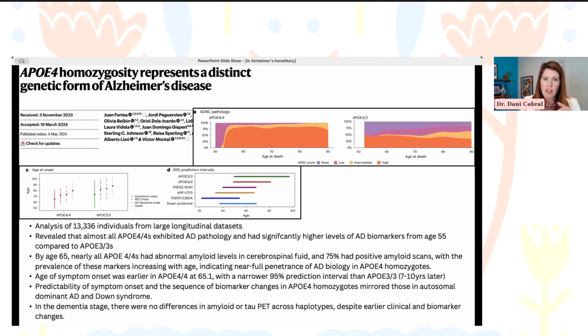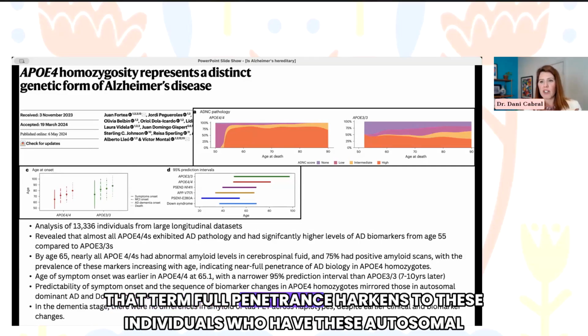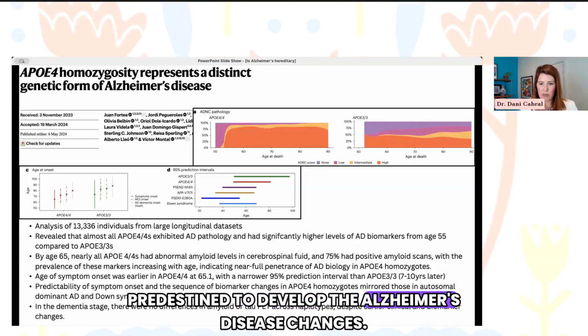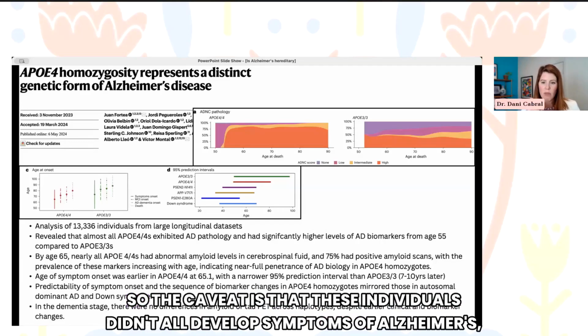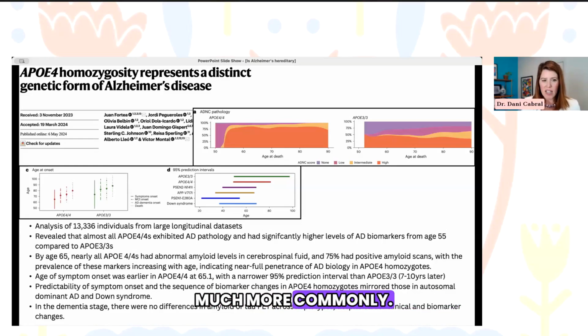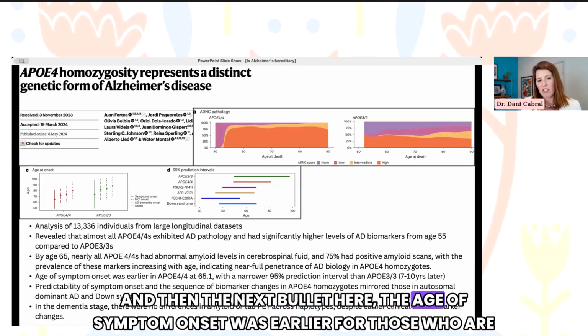And so that term, full penetrance, harkens to these individuals who have these autosomal dominant Alzheimer's disease, early onset, very young onset cases where they're predestined to develop the Alzheimer's disease changes. And so the caveat is that these individuals didn't all develop symptoms of Alzheimer's, but they did have these brain changes much more commonly. And then the next bullet here, the age of symptom onset was earlier for those who are ApoE44.